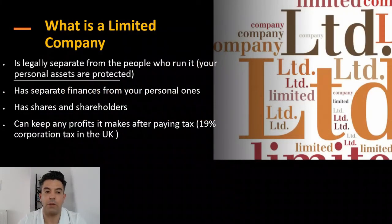So what is a limited company? A limited company is legally separated from the people who run it. So these are two different things: your limited company and you as its owner. That means your personal assets are protected. Let's say your limited company asks for a loan from the bank, and for any reason, which hopefully doesn't happen, the company cannot pay the loan. The bank won't be able to come and take your house in order to pay that loan, or your car, or any other assets.